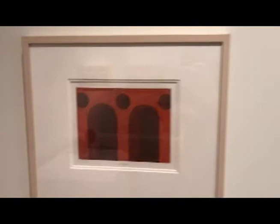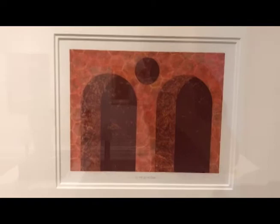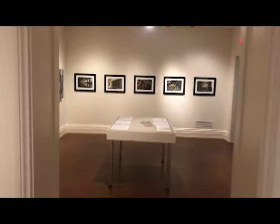Constance M. Simon, these contemplations of color with repetitious form. Her work is especially meditative and incredibly soothing at this time. In the second gallery, this space looks great, doesn't it?